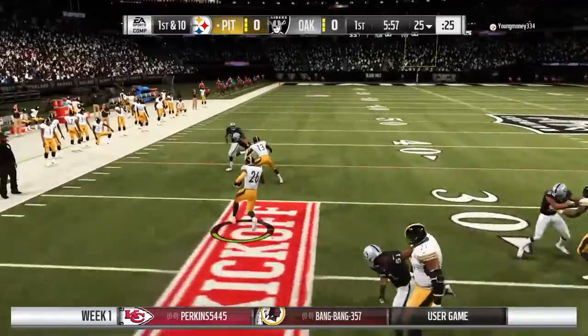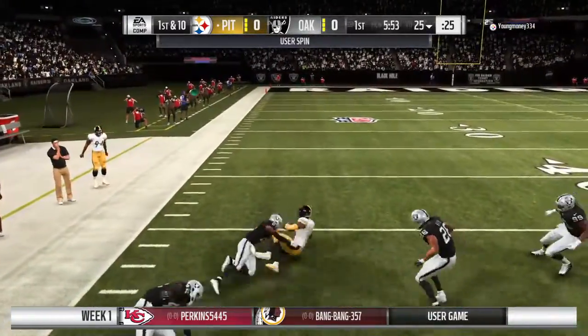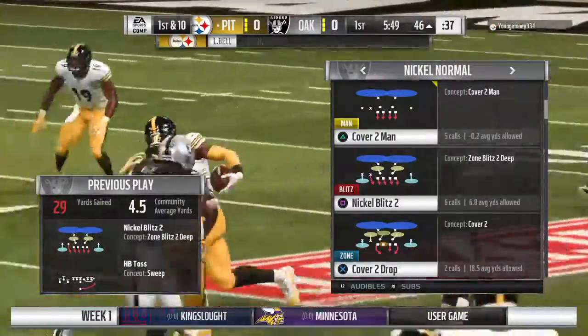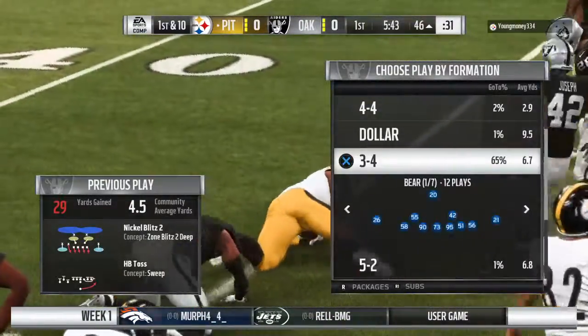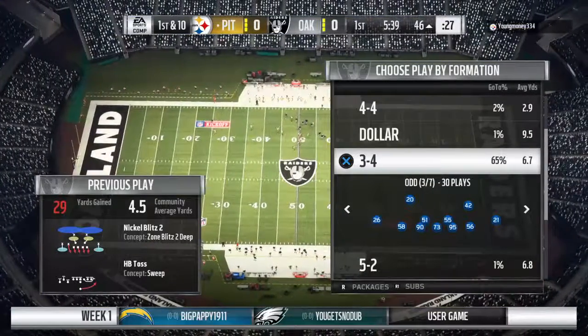Here's the first carry for Le'Veon Bell. And some room to roam now. And he'll be taken down, but not before they work it across midfield. A big run there, 29 yards and a first. Coming in, he really liked his chance of having a big year based on a terrific offseason. And runs like that on opening weekend show that he's right.